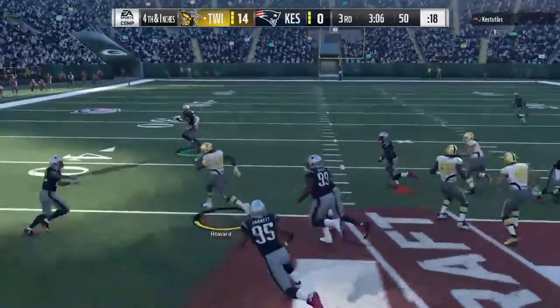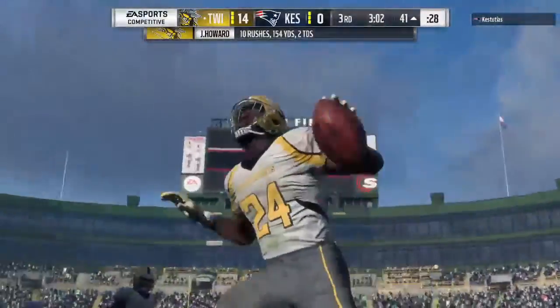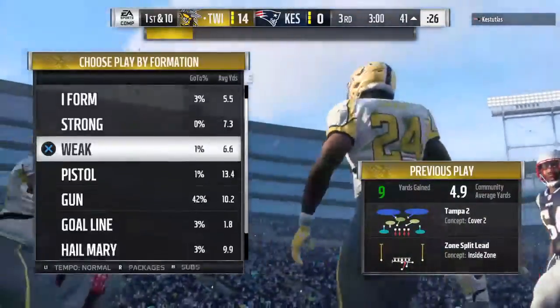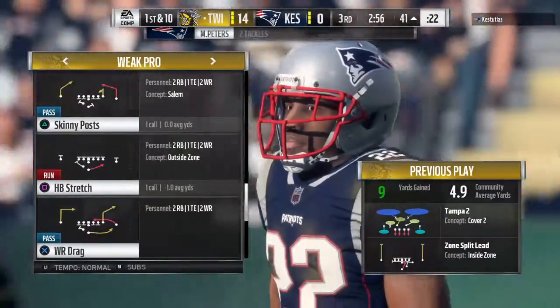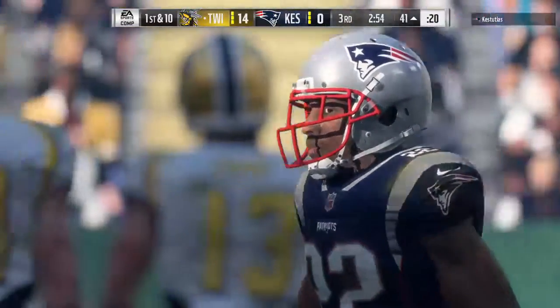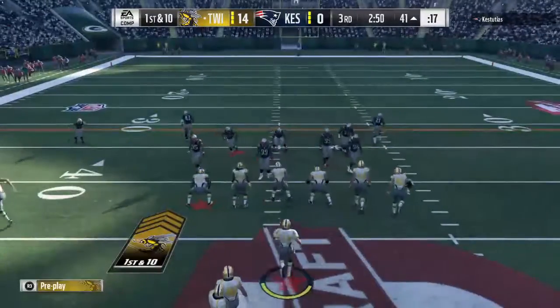On 4th down, it's Howard. And he will have first down yardage as he's brought down at the 41. It's a gain of 9 yards. And they're able to convert here on 4th and inches. And a new set of downs here after picking up the first on the ground.